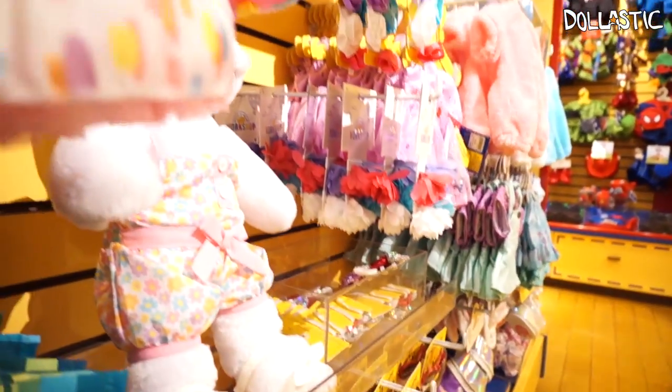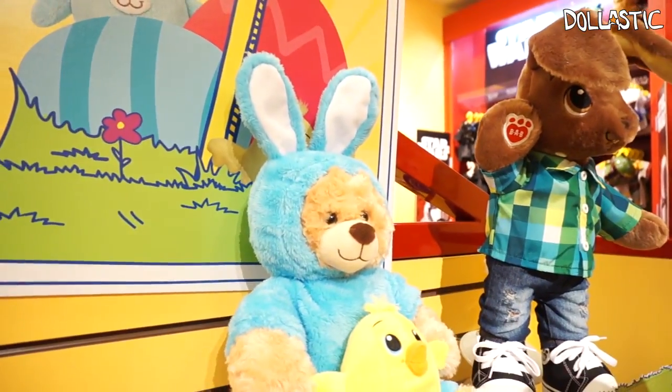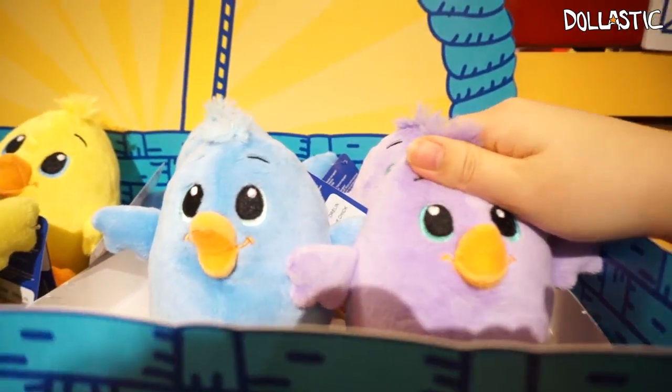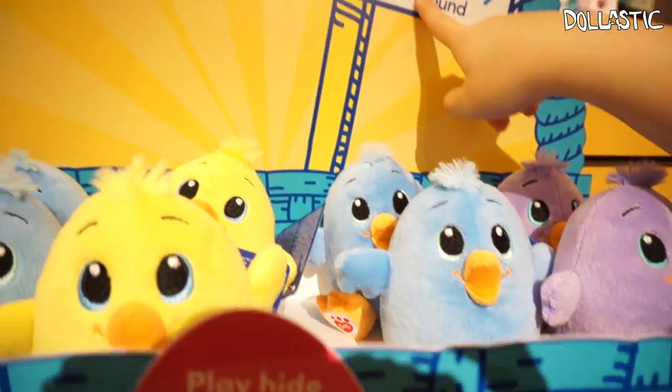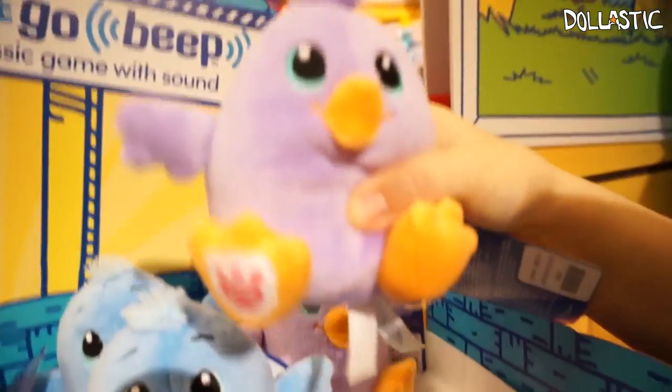And if you do not want to get your Easter bunny, but still want to feel Easter-y, you could also get this outfit, which turns your bear into a bunny. Oh my god. Okay, this is really cute. Oh, look, they do have the lilac one here. Oh, so cute. Hide and go peep. Did you say pee? Peep. I said peep, not pee. You don't have to hide to pee.